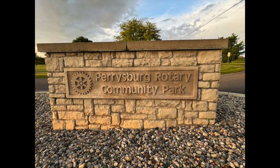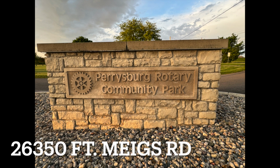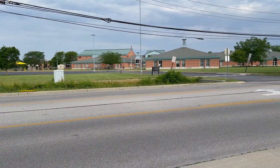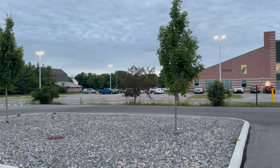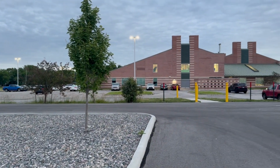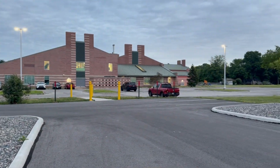Rotary Park is one of Perrysburg's newer parks. It is located at 26350 Fort Meigs Road in Perrysburg. The entrance is located across the street from Fort Meigs Elementary School, but you can also walk to the park through the back of the Fort Meigs YMCA parking lot, which is located on Eckel Junction Road here in Perrysburg.